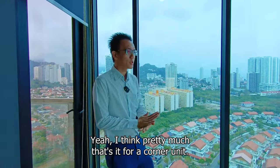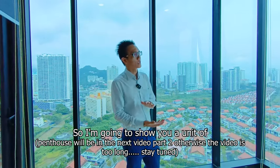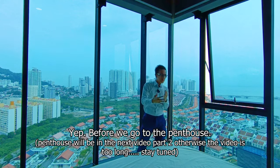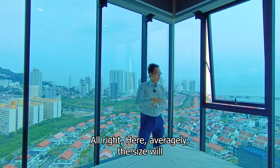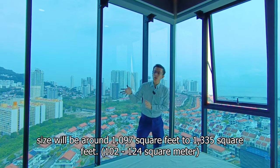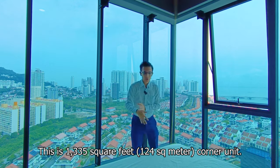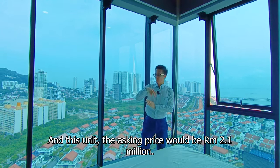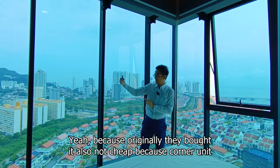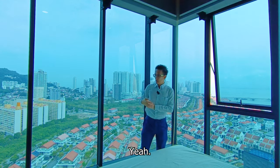Yeah, I think pretty much that's it for the corner unit. So I'm gonna show you a unit of penthouse and then facility. Before we go to the penthouse, averagely the size will be around 1,100 to 1,300 square feet. This is a 1,335 corner unit, and the asking price will be 2 million. Originally they bought it not cheap, because for a corner unit they charge a premium. So let's go.